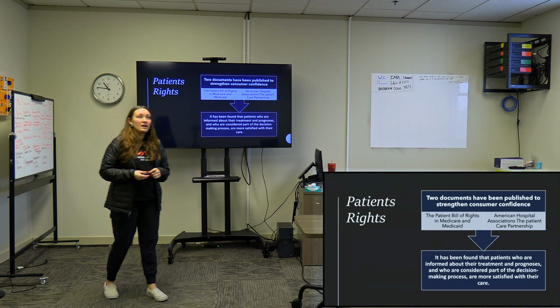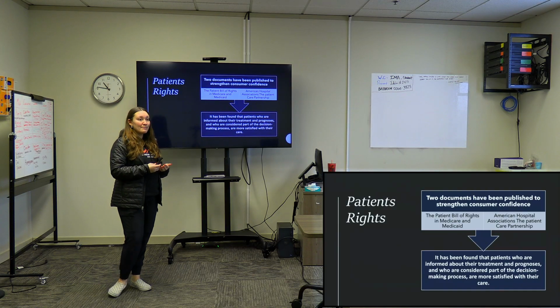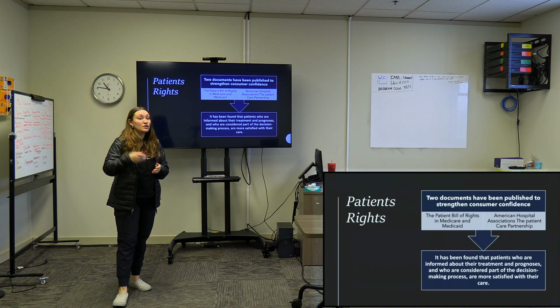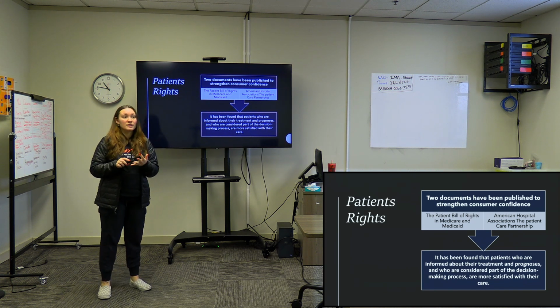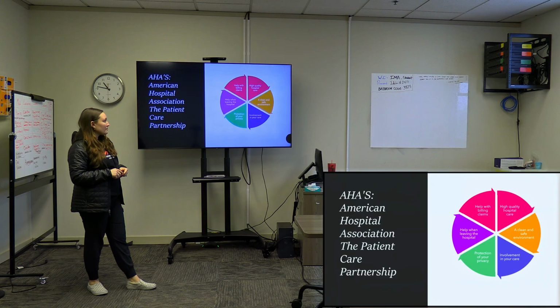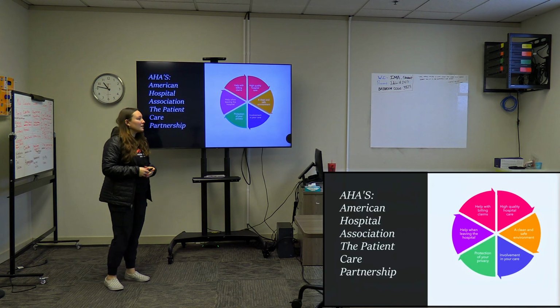So this is instead of providers like us or the doctor saying, this is what's happening and this is what we're going to do and you have no choice. We're saying, this is what's happening, this is what we're going to do, this is the outcome. Is that okay with you? Or we can do this instead. It gives them more control over their own care in situations where they're sick or scared, okay? The American Hospital Association's Patient Care Partnership is built with these sections of the pie.